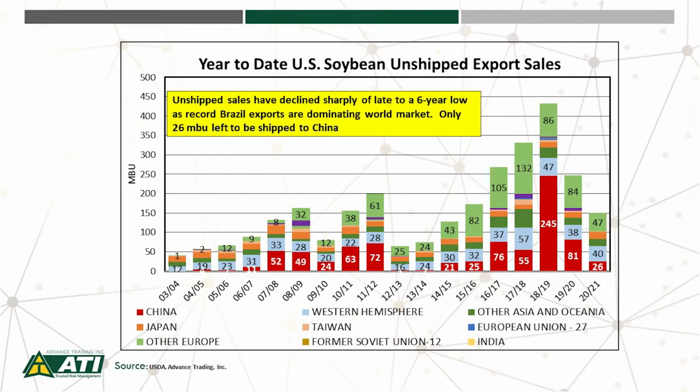So again, very early yet, but we'll keep a close eye on that for you, obviously, as the summer moves on. Let's move forward now and take a look at export trends for soybeans and soybean meal. That unshipped soybean book here at about 150 million bushels is about a 6-year low. We're really seeing Brazil dominate the world soybean export market, and only a small book left to China.